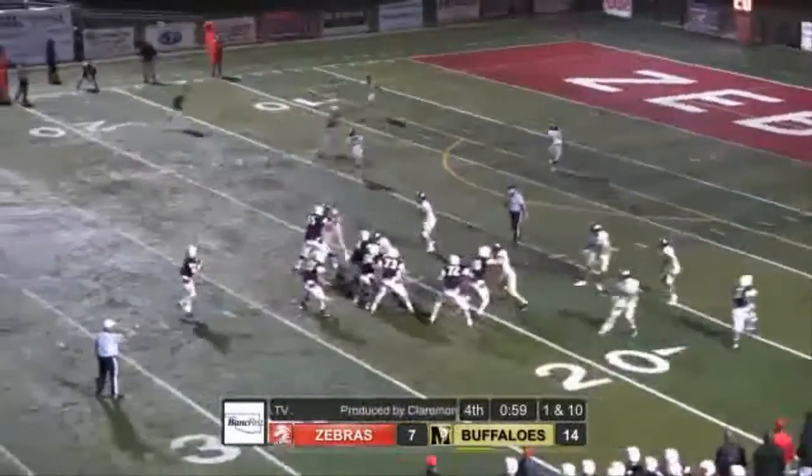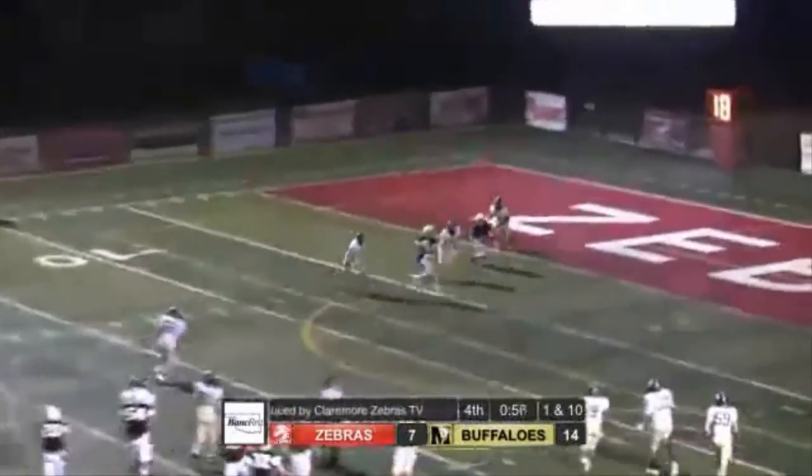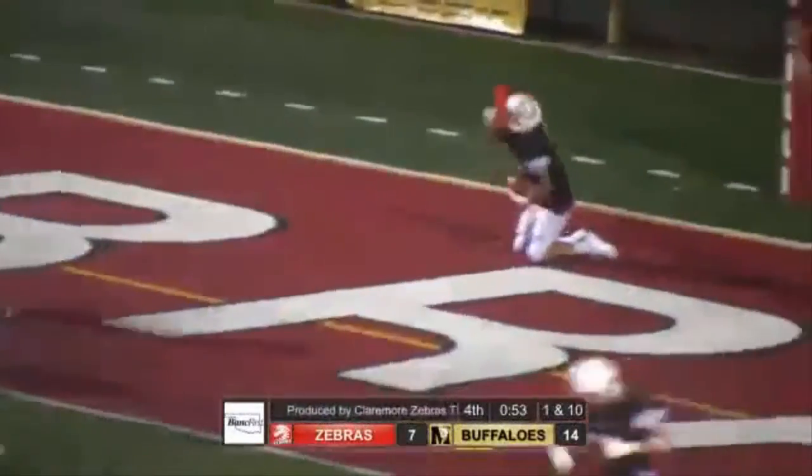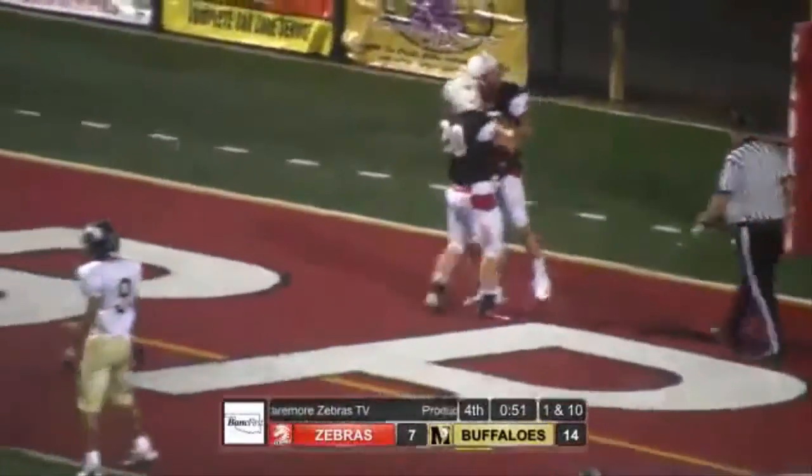Watley takes the snap. 1st and 10 from the 20. Looking left. Throws left. Webster's got it at the 5. Touchdown, Claremore. And the Zebras are an extra point away from tying this with less than a minute to play.